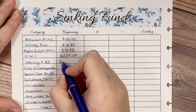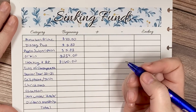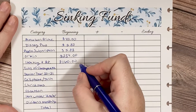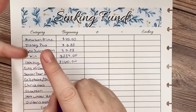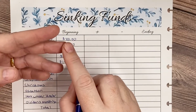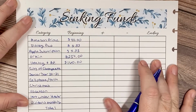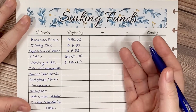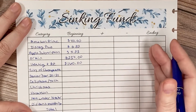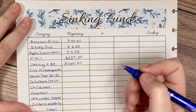Right now we're sitting at $160 for my beginning balance. I can't remember the total, but it's over $200 for the year to get priority for service calls and to get our heat and air conditioning serviced in the spring and fall. So they come out and take a look at things and clean it and make sure it looks well maintained, and if they see any potential problems, they would let us know before they happen, which is really awesome.